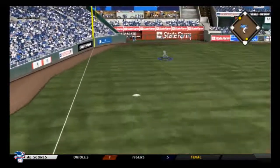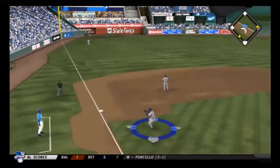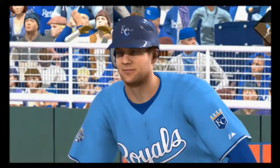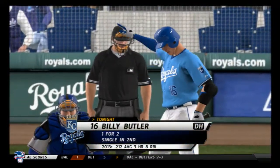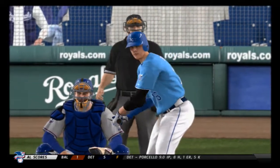Goes the other way as this is lined to left. That's in there. Base hit, around third and being waved on home. But it is not in time as they take the lead here in the late going. So a runner at first now with nobody out, and that'll bring up the DH, Billy Butler.